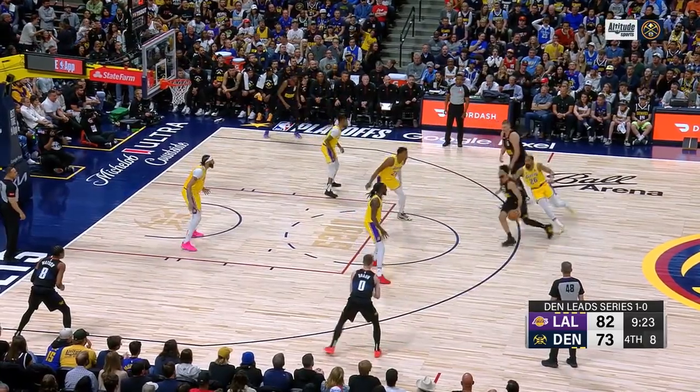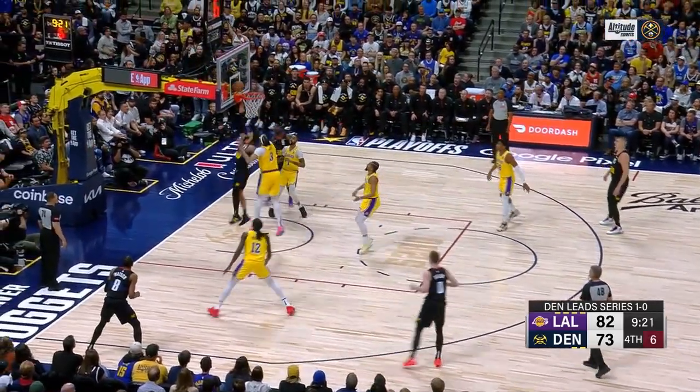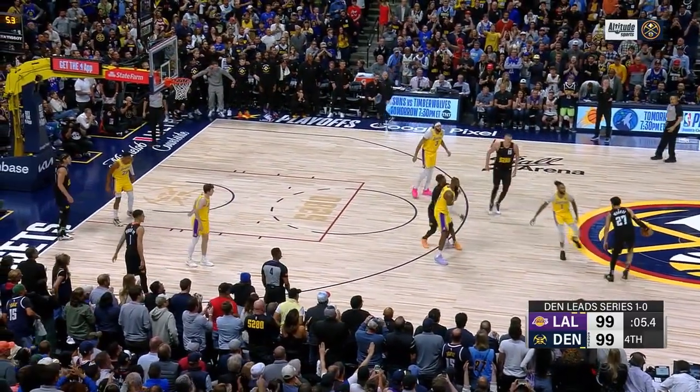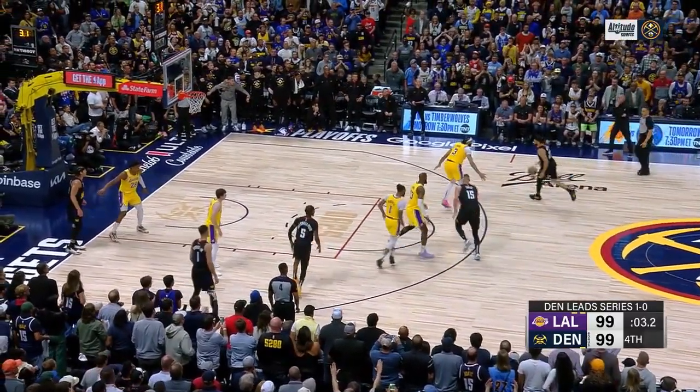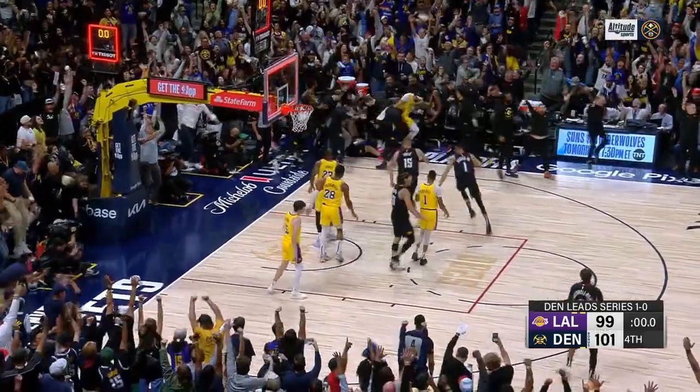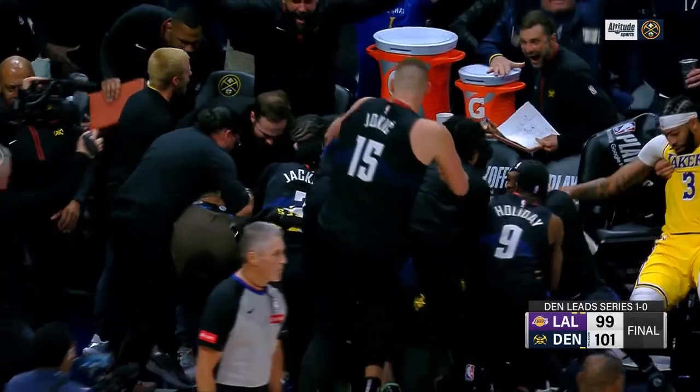Murray gets the handoff. Little flurry time. Murray in the lane, lay it up and in! Little flurry time. Murray's got to go! Murray! Lets it fly! Yeah! Oh my God!